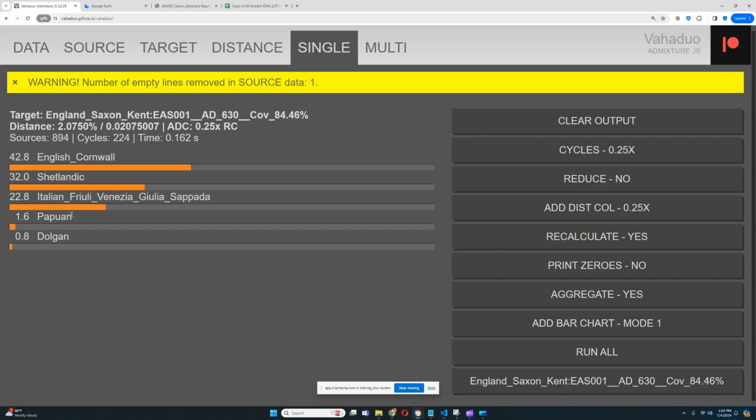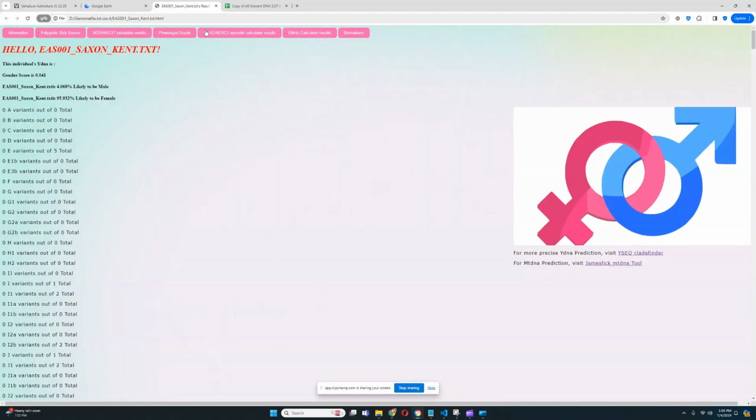What's also surprising and a little bit interesting is that she's scoring 1.6% Papuan and a little bit of Dolgan in this admixture. I'm guessing this is just noise. With G25, I don't think she really has any kind of South Eurasian or East Eurasian admixture in reality, but it's also kind of interesting that she scores that with this G25 model. It's a very high quality sample, by the way. The coverage is 84%, so it's one of the really high quality samples that I can show you with Trait Predictor. And let's get into her results with Trait Predictor.